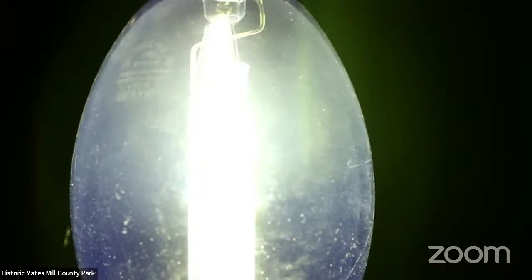So we're actually using two cameras. So if you want to switch to our other one, if you don't mind. I have a macro camera set up looking at our mercury vapor bulb, which is a really large, basically a street lamp that has a wide spectrum of light, and so it attracts all kinds of things to it.